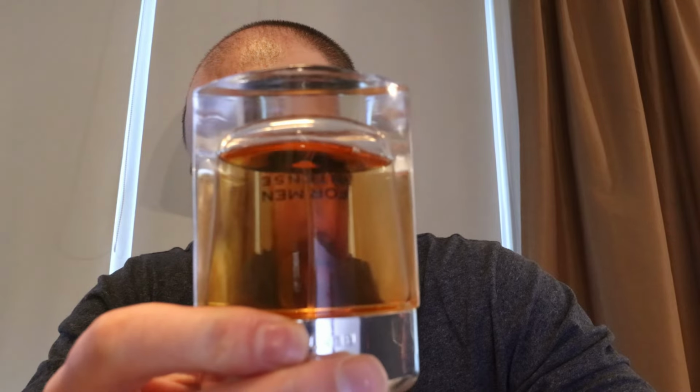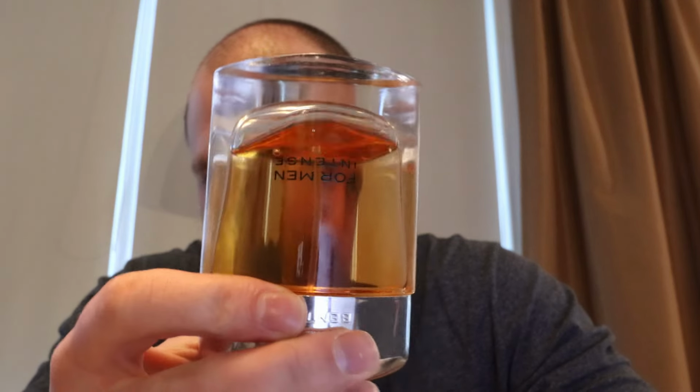And again, you don't have to use that much. I will have had it a year or something right now, and you can see I've not used that much of it, even though I wore it lots of times, because I really like it.